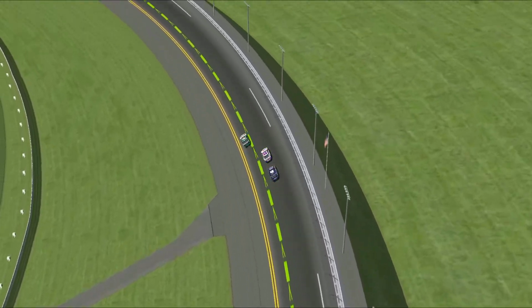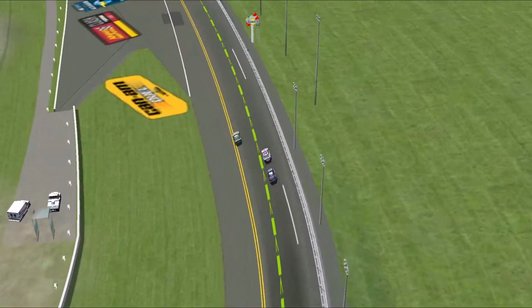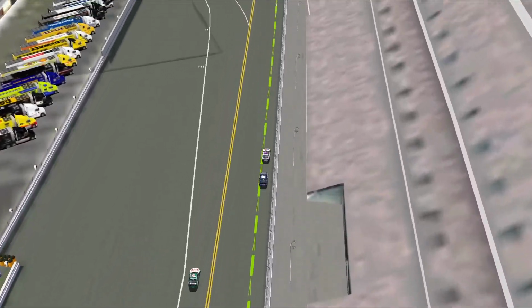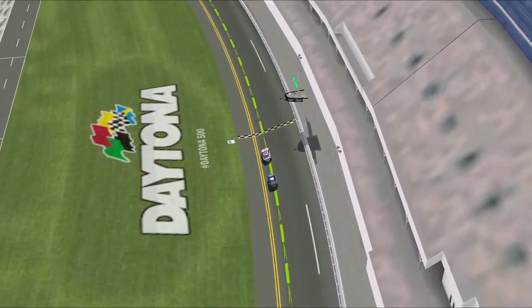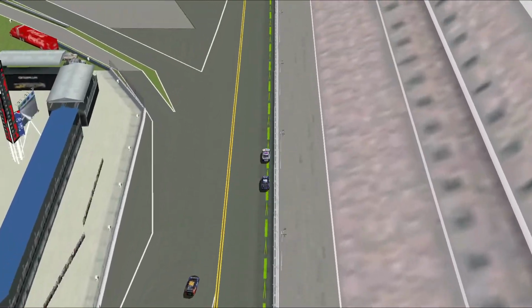Kevin Harvick, is he making the commitment to pit road? He's hanging down there low. He does. Denny Hamlin and Kevin Harvick are pitting at two different times. This could change the race. As Denny Hamlin stays out, Kevin Harvick goes in.